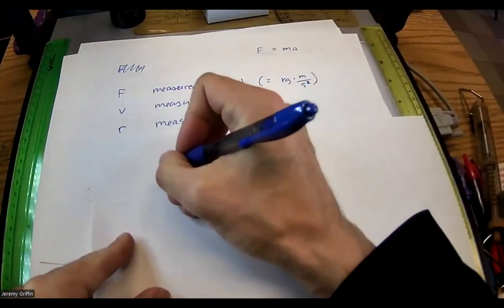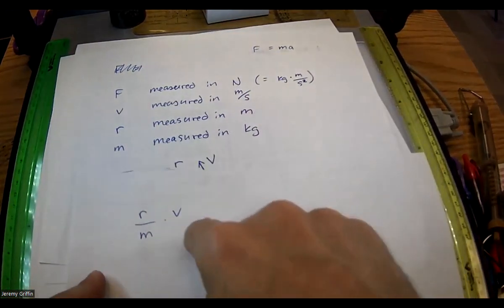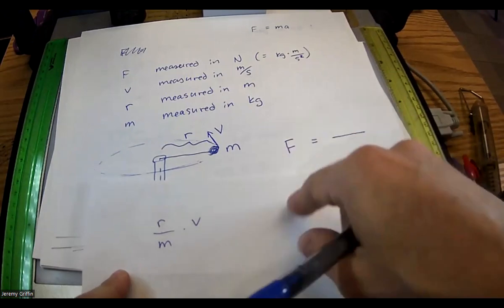So we got one idea on the board: R over M times V. Okay, let's see how the units would play out. Let's see if these units would match and ultimately give you newtons, or not.